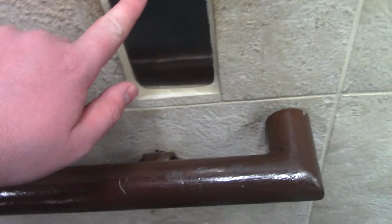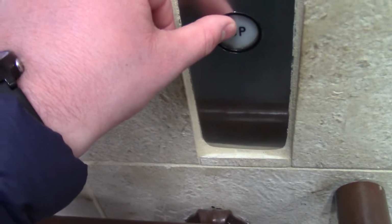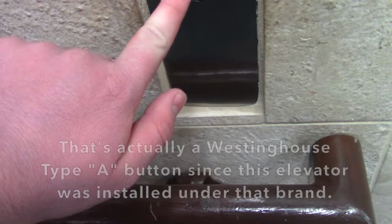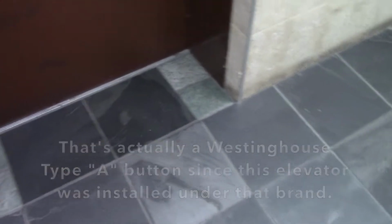And yeah, with that being said, let's take a ride in this elevator. I believe this is either a Schindler, Houghton, or a Payne button. Not exactly sure. We'll find out once we call it. We'll stand back so you guys can watch the door open.